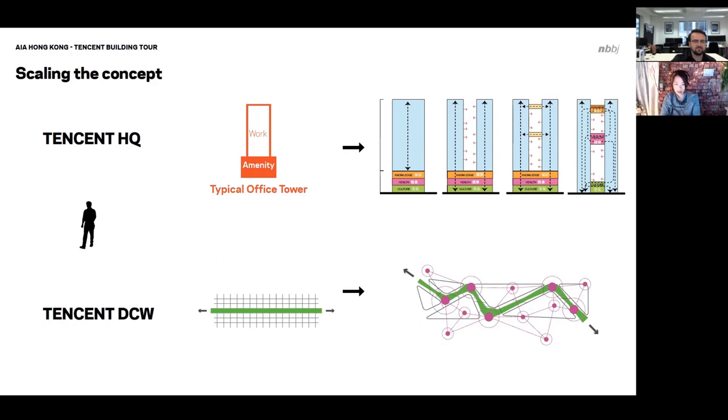And 10 years later, for the Dachang One site, we are questioning the layout of the gridded system, which is everywhere in Shenzhen, and moving to something more organic, where more of a journey and more discovery is allowed. Next.